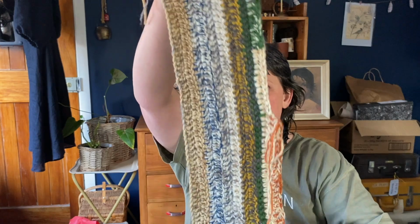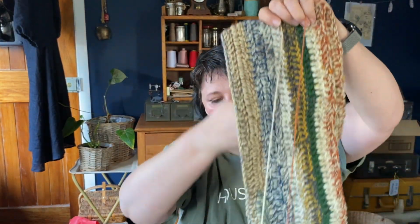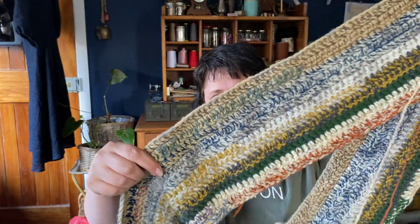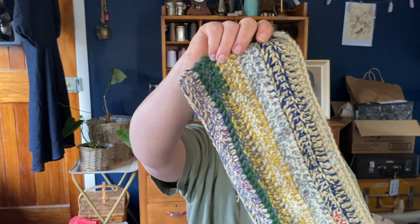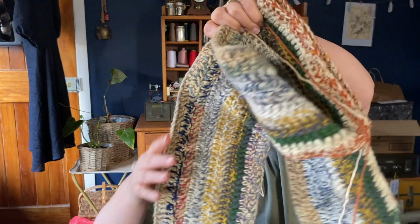I forgot to show you guys this last time, so this is just an as and when I feel like doing it project, but it's a crochet blanket done with scrappy balls of wool, and the plan is to gift it to my sister when it's done. And her birthday's in May, so if I can get it done for May next year, that'd be nice.